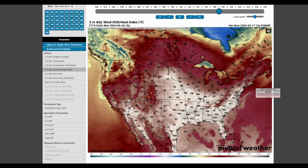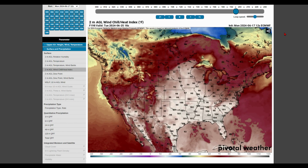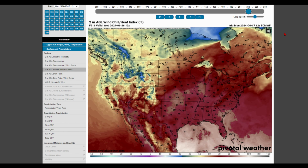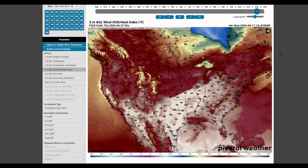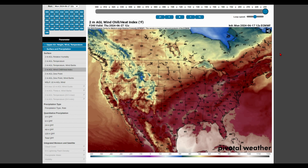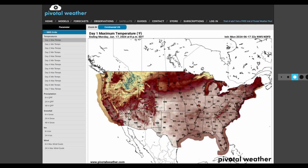And then that heat really blows up across the south next week. According to the Euro, yeah, triple digits in terms of the heat index. Really getting more and more intense, even possibly more extreme heat pushing towards the Midwest again, with the heat index approaching 100 degrees. That's going to be by next Wednesday. So definitely a lot of hot temperatures, but this is the day one maximum temperature today, basically happening right now, or by 8 p.m. Eastern time, which is close to right now.